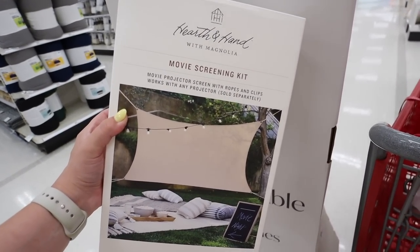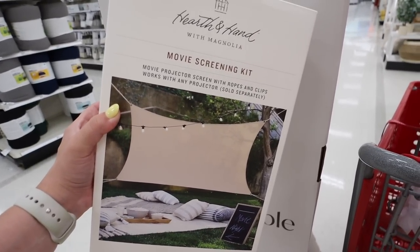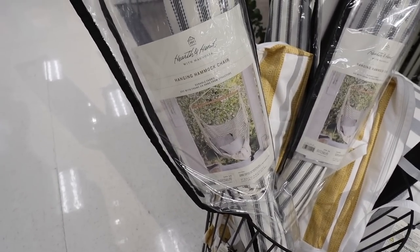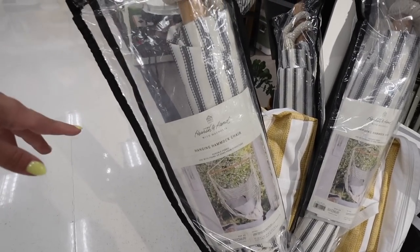If you want to spend a lot of time outside, something like this is a great way to make lots of memories with your family. They have this hanging hammock chair. This is really, really nice. Hammocks are so comfortable, so this is probably even better because it's probably a lot easier to get in and out of. This is $100, and it does have this bag that you can store it in year to year.